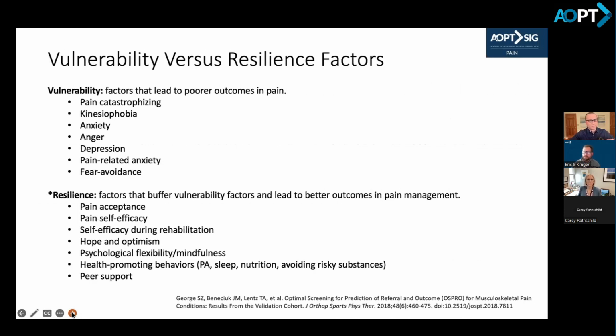So here's just a brief list of vulnerability and resilience factors. Most of this is taken directly from the OSPRO, which hopefully many of you are using to measure these factors. But as I mentioned before, the vulnerability factors are up top. Those are the factors that lead to poor outcomes in pain management. But the resilience factors are quite interesting because they buffer the vulnerability factors and they lead to better outcomes in pain management. So things like pain acceptance, pain self-efficacy, hope and optimism, which you see come out of the positive psychology literature, versus the vulnerability factors, which really come out of the psychopathology literature. Psychological flexibility, mindfulness, and then finally, health-promoting behaviors: physical activity, sleep, nutrition. These are all resilience factors that lead to better outcomes in the face of pain.